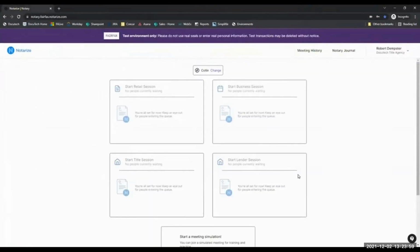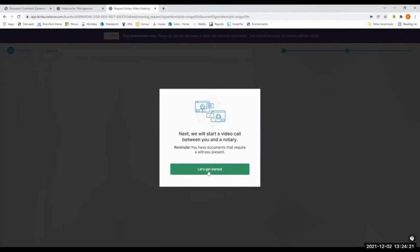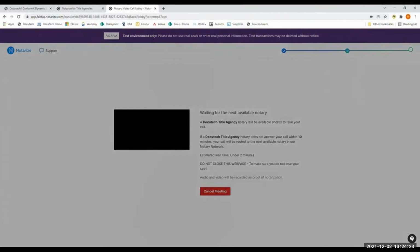It gives them a detailed dashboard into sessions that they may have applicable. Down here under the Start Lender session, we'll see Joshua pop in, and we'll actually get to hear an audible chime when Joshua's ready, so that if I'm tabbed on another tab in Chrome, I'll still know that Joshua's ready to go and I can tab over and help him get started. So I'm going to go ahead and get started as Joshua. It'll put me in that queue and it'll start ringing for the notary here.